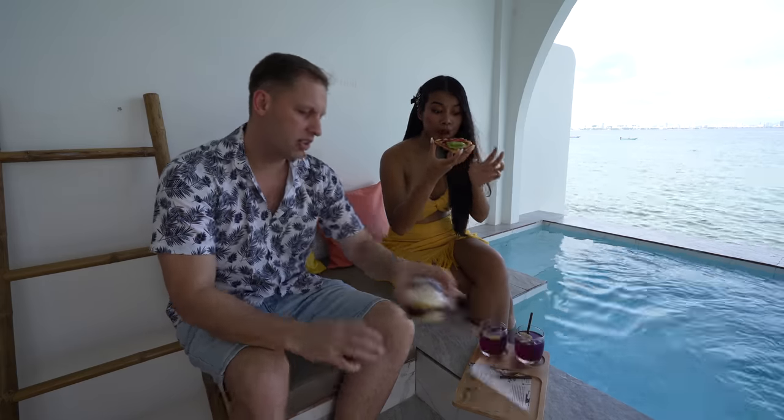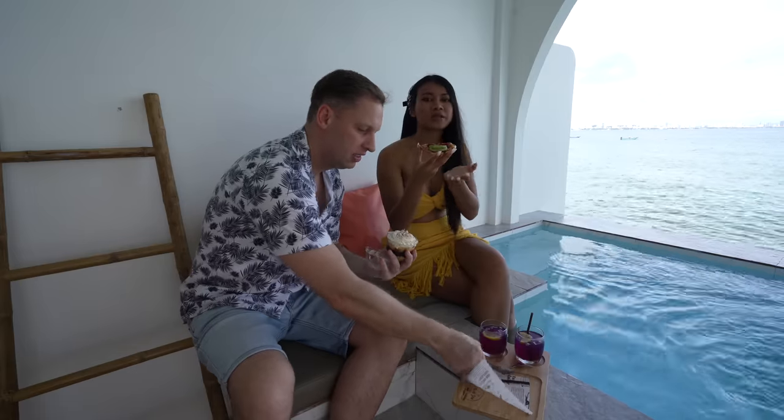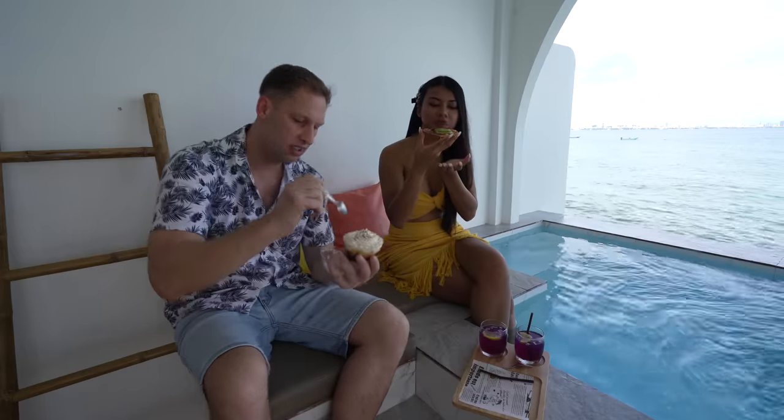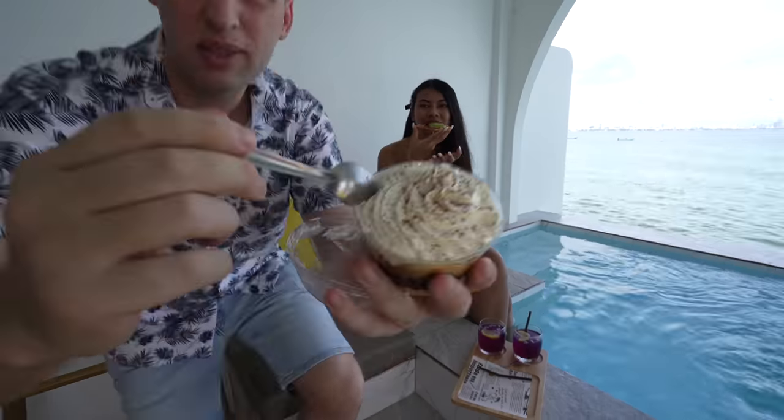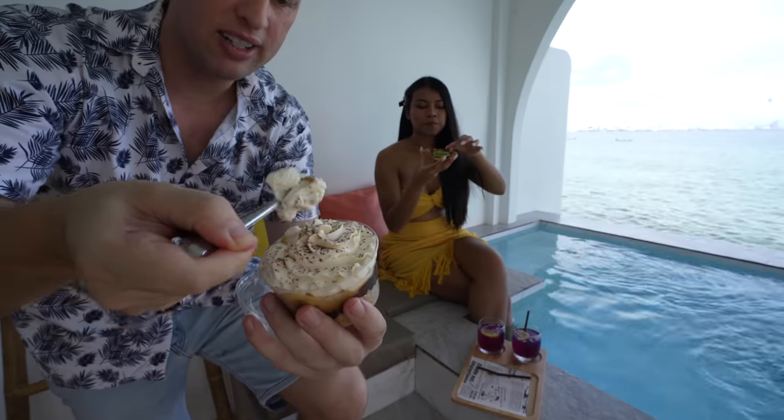Caramel, then chocolate on top. Mm. I get to try this one first. Good? Caramel, yeah. I can taste it, it's very good. Caramel too. Crispy. Oh, look at this one. Mm. It's got different layers.